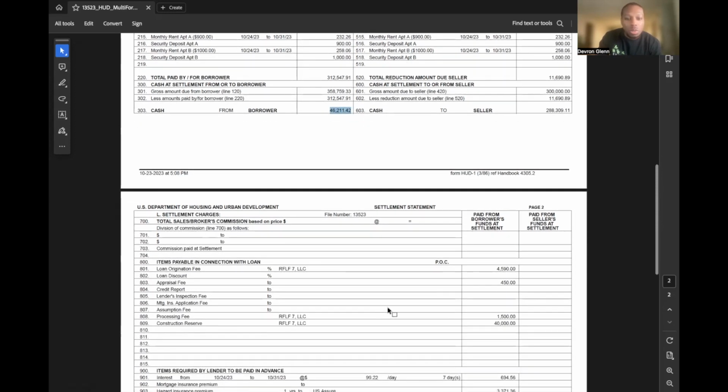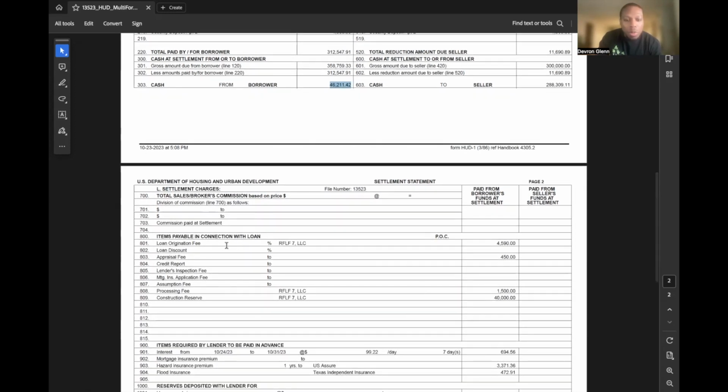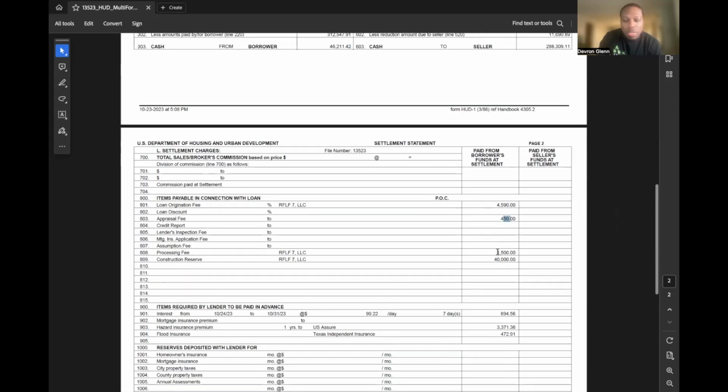Just to go through a little bit more here, you can see I had to pay points. I think I paid 1.5 points on the loan amount, so about $4,500 in points. The appraisal cost me about $450. Processing fee. Here's the construction reserve, so the $40,000 that I was talking about.